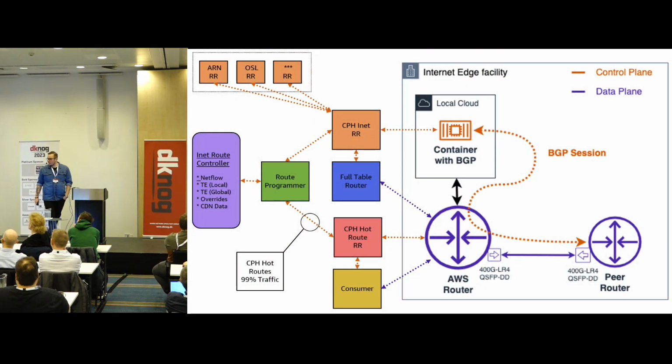So I have about 5 minutes left, I believe. This is a picture I made myself, and that explains how the software works in this type of site. So I will walk you through it.